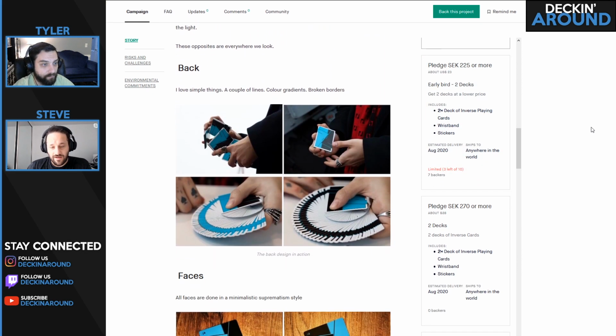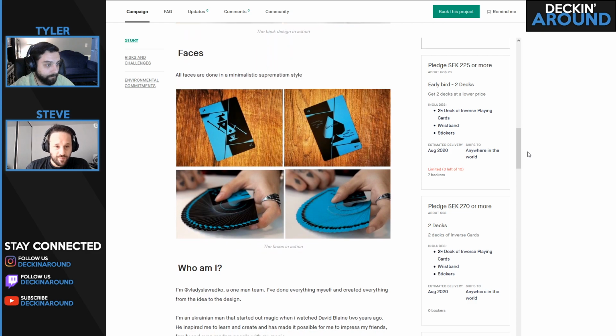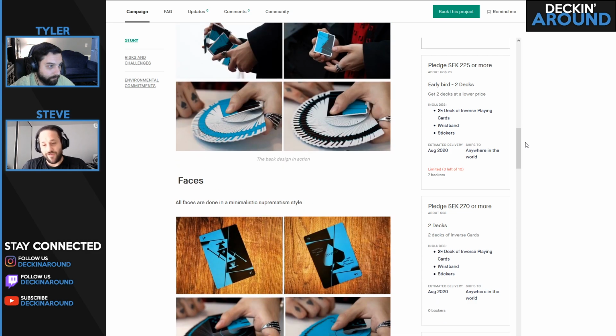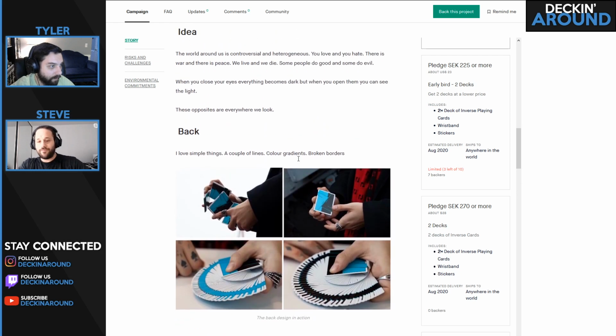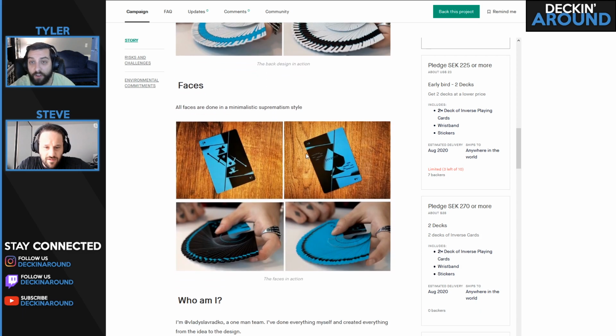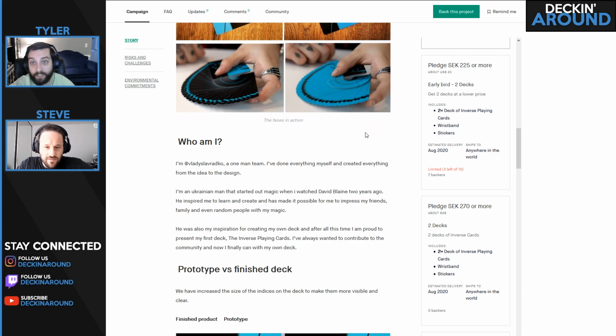As far as I know, I may be wrong, you can't go forward unless you've got your contract signed. So I just don't see it fulfilling in August, but what do I know? Again, depending on where these prototypes are from, these could be Cartamundi prototypes already. It could be that this is relatively far in the process. I mean, we don't know.